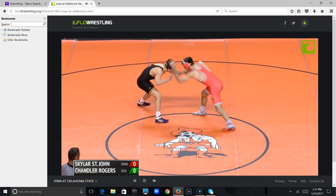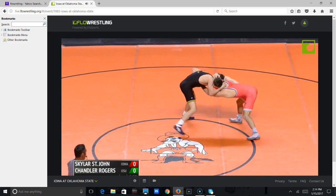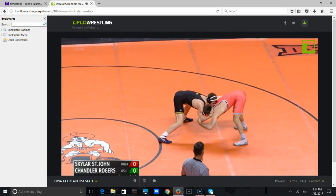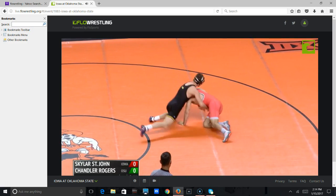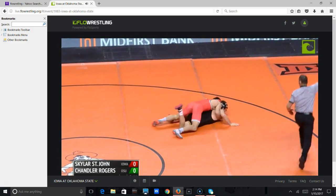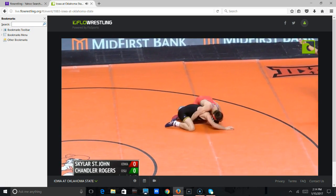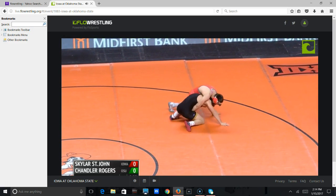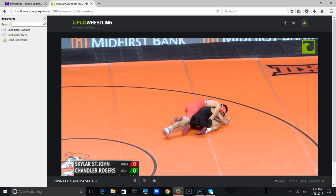Chandler Rogers, number 4 for Oklahoma State, taking on Skylar St. John of Iowa. St. John with an underhook, trying to drive forward. And there's a patented dump. Chandler Rogers takes him over, puts 2 on the board early. And he's out to a spiral right on the left side. Good forward pressure behind the arm.